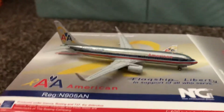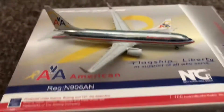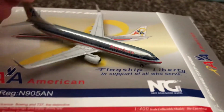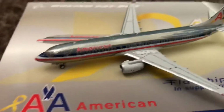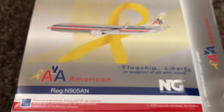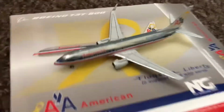To be honest, I tried to find something wrong about it, but I just couldn't find anything wrong about this model. So I'll just give it a 10 out of 10. It's a perfect model. There's nothing wrong about it. The livery is amazing. This yellow and the box as well. Look at the box. Well, there's nothing to say about it. It's well done, NG. This is an amazing model. I highly recommend you get it.